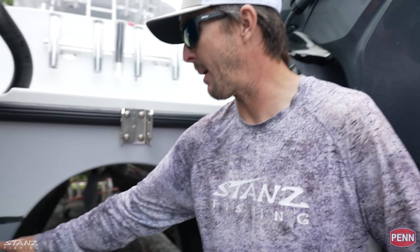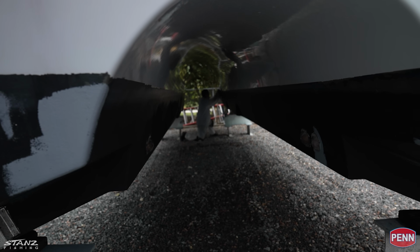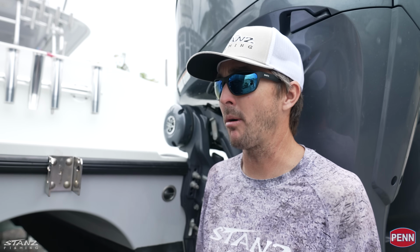All the gray is the primer here, so they're touching that up, and they're taping the inside now. You can see that. So he's got a tape line going. They're gonna roll this whole boat bottom. Hopefully this afternoon. If they don't finish today, they can do it tomorrow morning.